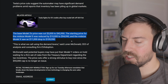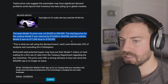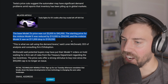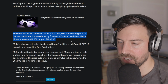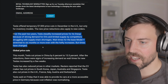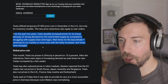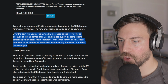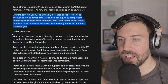Model 3's price was cut by $3,000 to $43,990. Starting price for the midsize Model S was reduced by $10,000, which, I mean, it's still $95,000. And the midsize Model X saw an $11,000 drop, which is not a big deal because it's still $110,000. Over the past 2 years, Tesla steadily increased prices for its lineup because of strong demand for EVs and limited supply by competitors who were struggling with supply chain shortages. Wait times for the base Model Y stretched to 6+ months, but obviously that's not the case anymore.